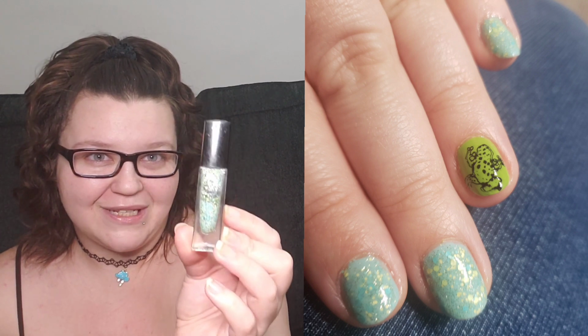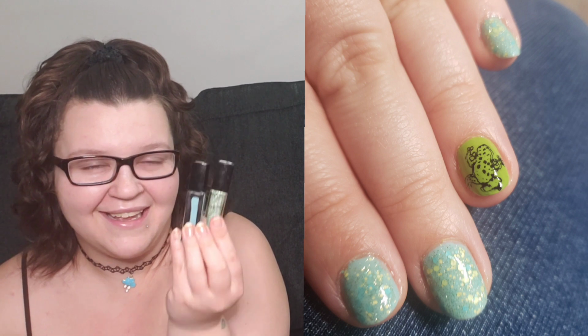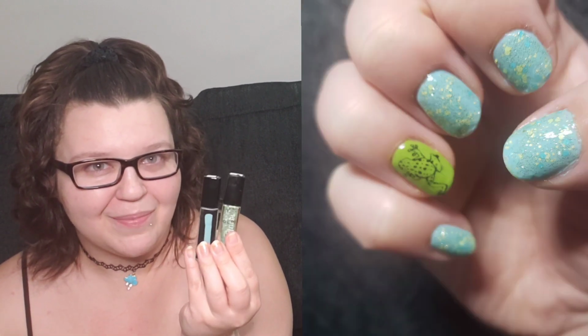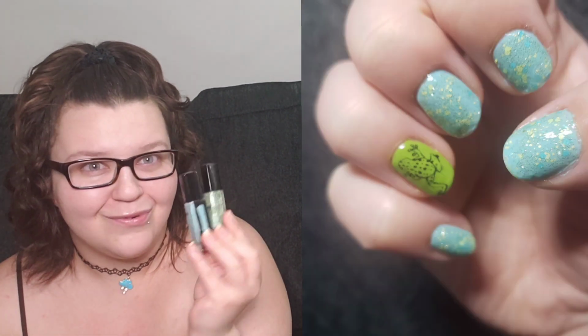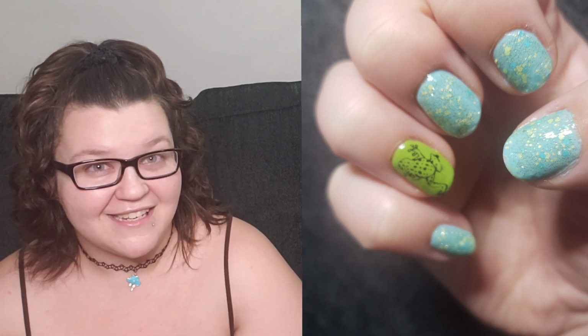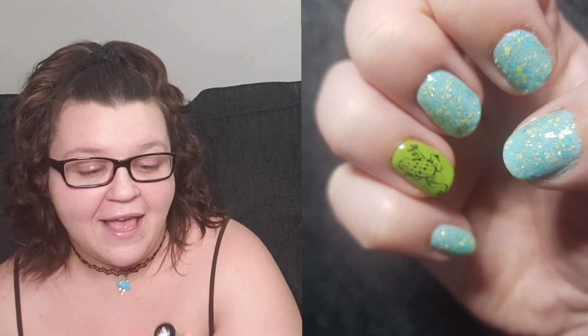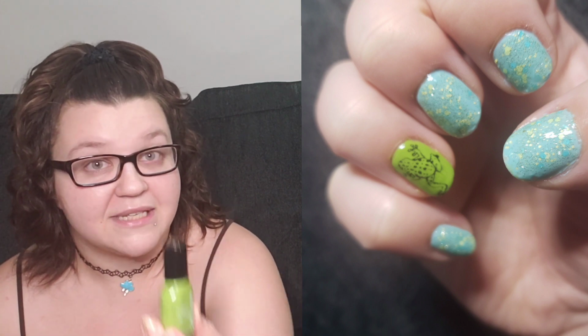This one paired really well over this, and I will probably wear it together again. These are actually both in my current project polish, and I really loved the way they looked together. I did go in with an accent nail. It was green with just some simple black stamping over it, and this is Limestone by Sally Hansen.